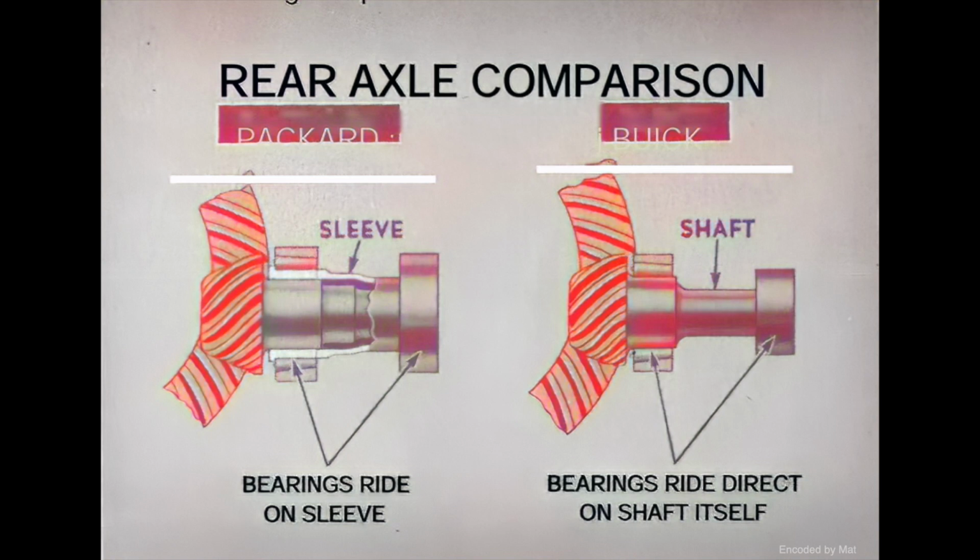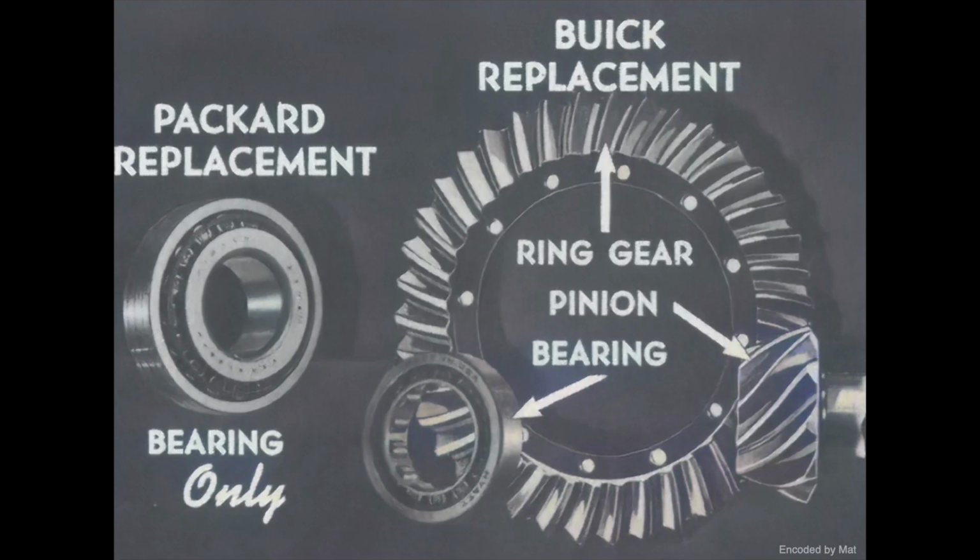The rear axles of these two cars present another interesting comparison. Due to Packard's four-sided method of mounting the rear axle pinion, if bearing wear should occur, only the bearing would need to be replaced in the Packard. In the Buick, both pinion and ring gear as well as the bearings would require replacement. Again, it is significant that Cadillac in their 1939 models duplicates the Packard 6 design.